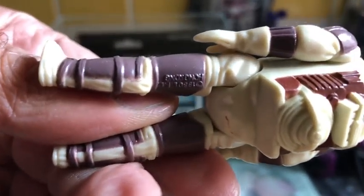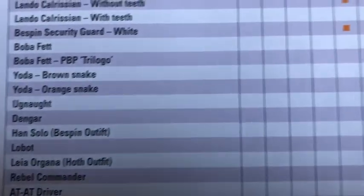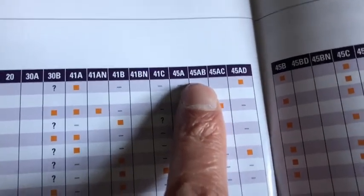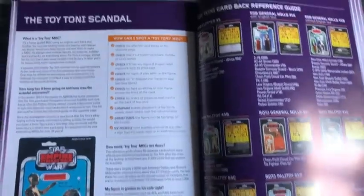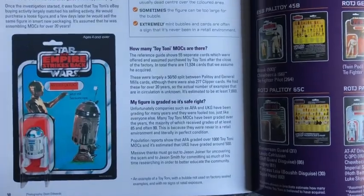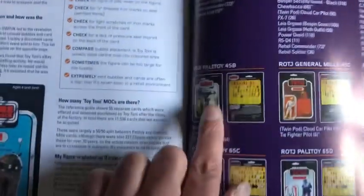Hong Kong. So according to this, Dengar can be found on the 45C card. Was that the 45B? 45AB it says. Wait a minute. Should be a C card though. So I need to check if it was on the list. So here's the page on the Toy Tony scandal. We all know what they are, so you know. I've got quite a lot of them. So, 45 back. We want 45C cards.